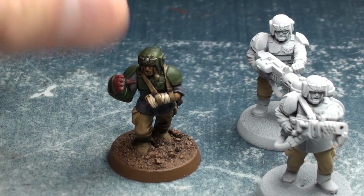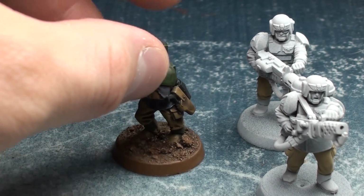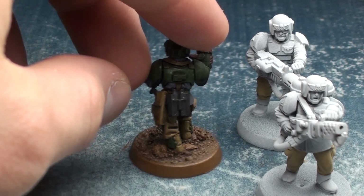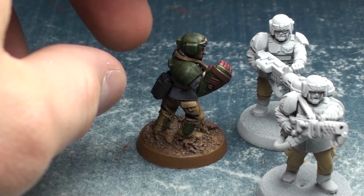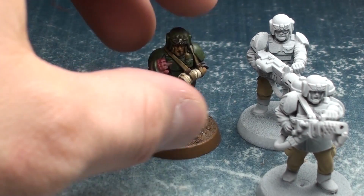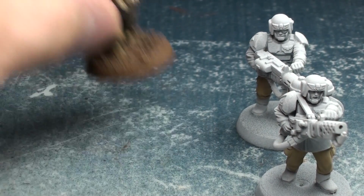And here's another little close-up of the junior officer. Painted this guy a long time ago. This is kind of how I came up with the color scheme for the army. Obviously, he does have a sergeant power fist just because I couldn't find a junior officer power fist, but he is a junior officer.